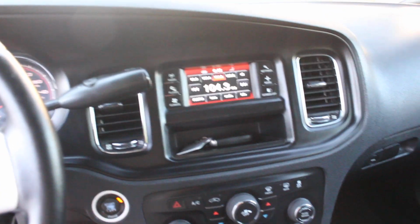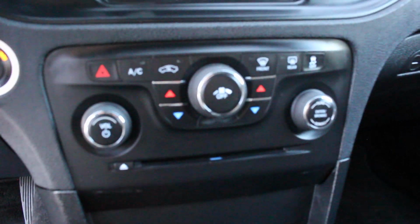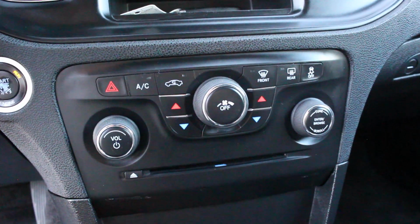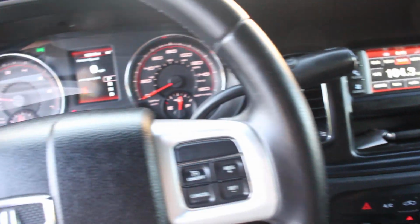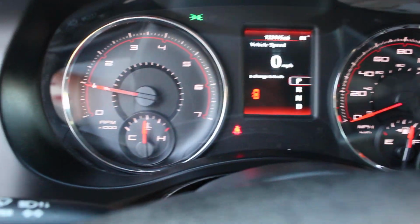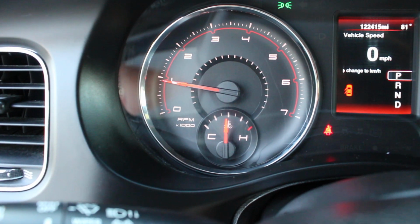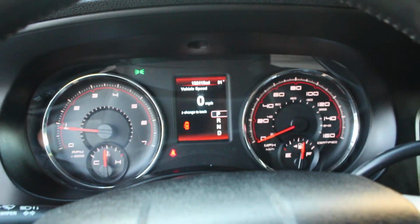Let's wait for everything to fire up here for us. Climate control buttons, stereo, everything works as it should. Dash, very nice dash. 122,000 miles there. Once again, folks, this vehicle is in perfect running condition and shape.